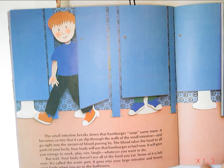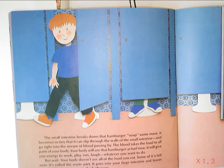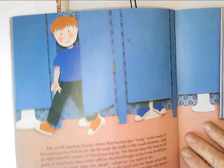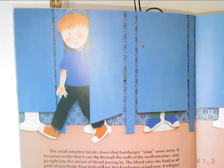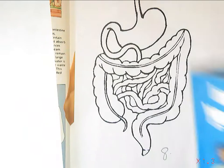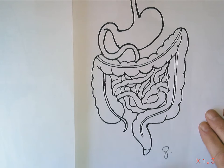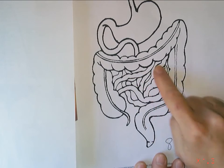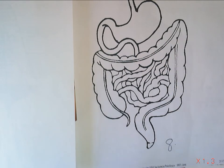But wait, your body doesn't use all of the food that you eat. Some of it is left over. That's called the waste part. It goes into your large intestine and leaves your body when you go to the bathroom. That's what this picture is for, and then it shows the little boy washing his hands when he's done. Right? So the food that your body doesn't need becomes waste, and you get rid of it. And if you look at this picture again, you can see the small intestine, and then it goes into the large intestine and out as waste.